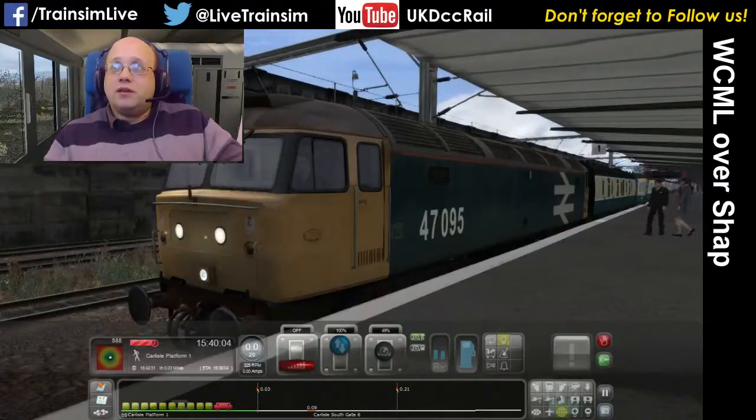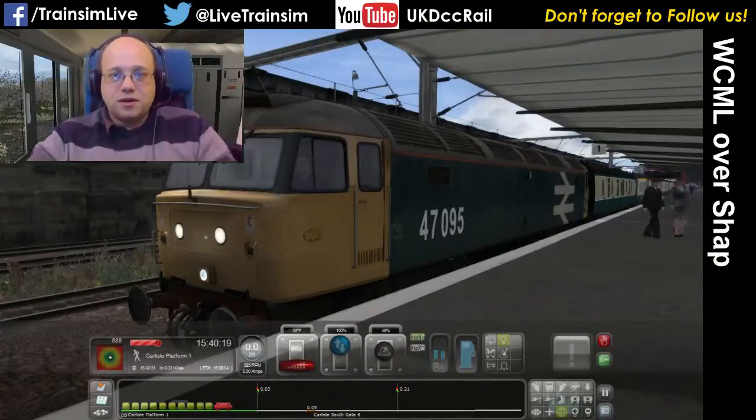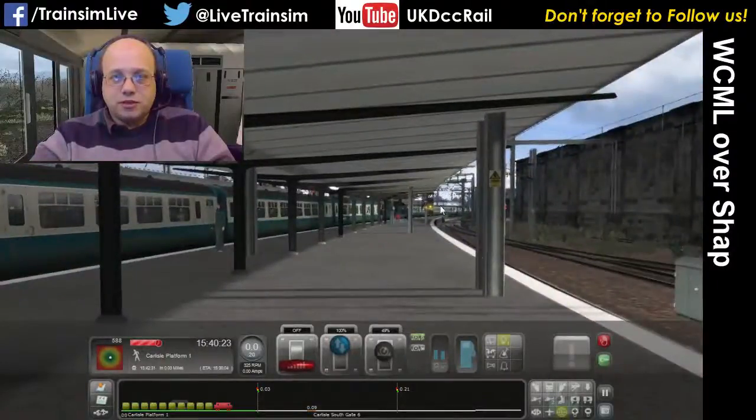They're all quite unique. Have they addressed the clothing for people on platforms during winter seasons? It depends. The short answer is yes. So in TS14, there was a new feature added to the game whereby passengers could have different clothing based on the season. Oh, another train coming in, look.